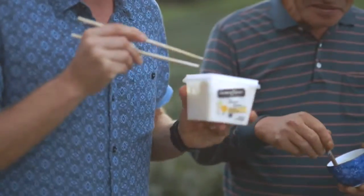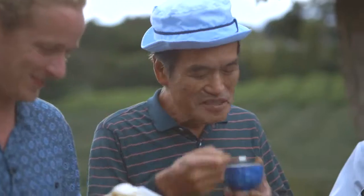Chopsticks. I ran out of spoons, so I'm just becoming a local. Oh, big. Oishi.